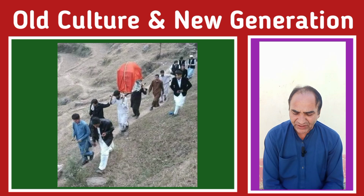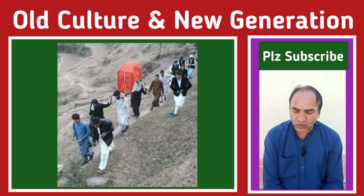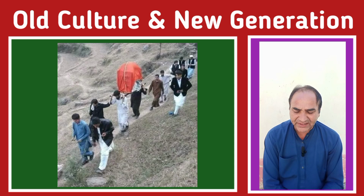The use of the palanquin represents a ceremonial farewell to the bride's childhood home as she transitions to her new life. It also reflects the respect and honor given to the bride during the marriage procession. While modern transportation has replaced the palanquin in many places, some rural or culturally traditional families still use this practice for its sentimental and historical value.